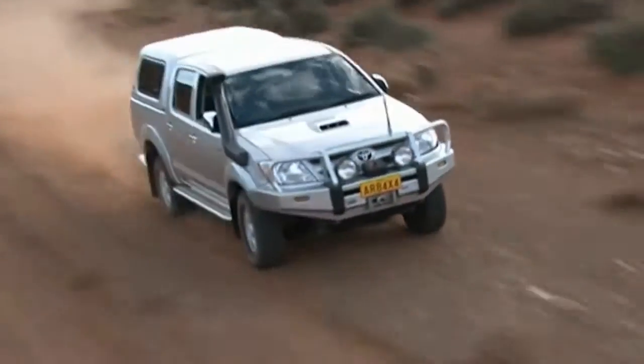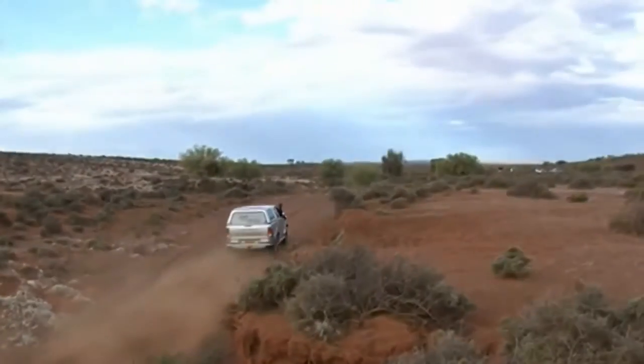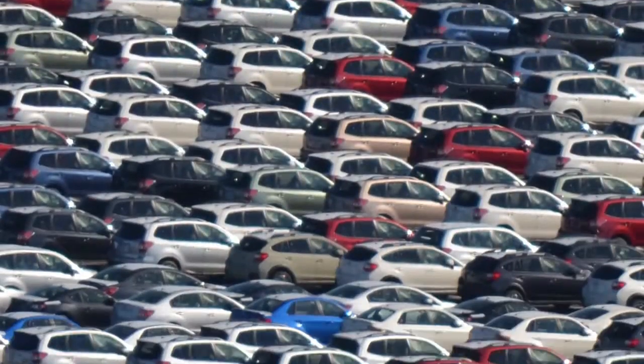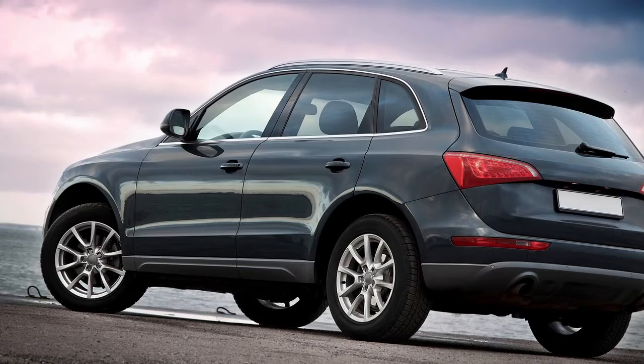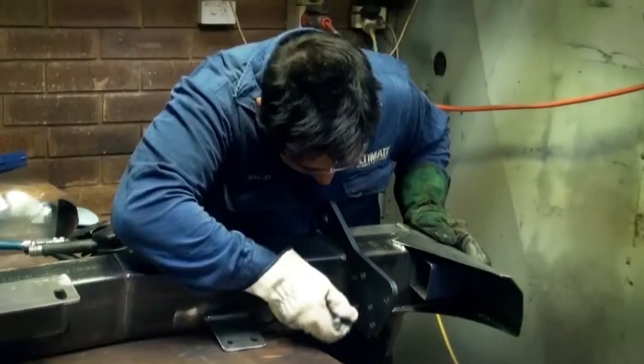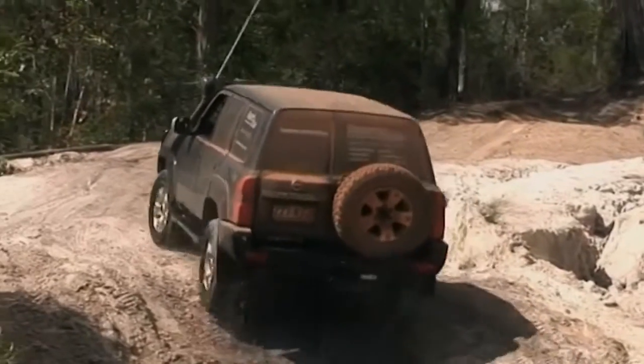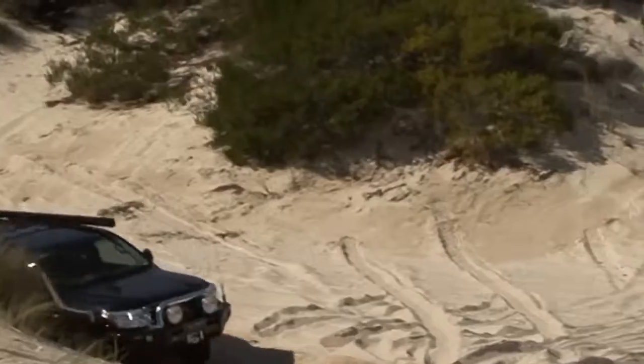It all comes down to getting your vehicle set up properly for what you want to do. Straight from the factory, they're just not made to do anything out of the ordinary. The suspension, wiring and lights all need to be modified to handle the extra load for serious trips in the outback. And that's just the start.